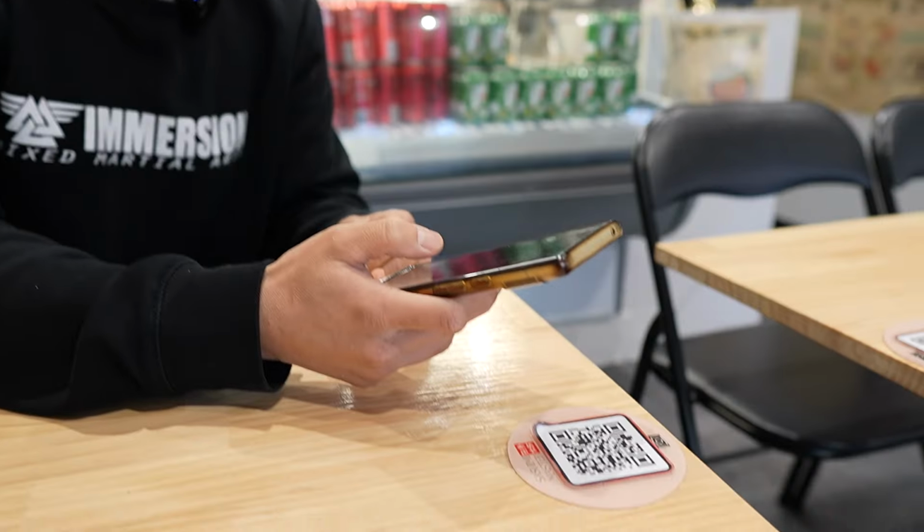Okay, we're inside Sashimi Master and we are the only ones here. It is completely dead, which is why I come really early. It opens at 4:30 in the evenings, most evenings. We're going to order online like most restaurants today. I'm going to do the QR code and let's open up the menu.